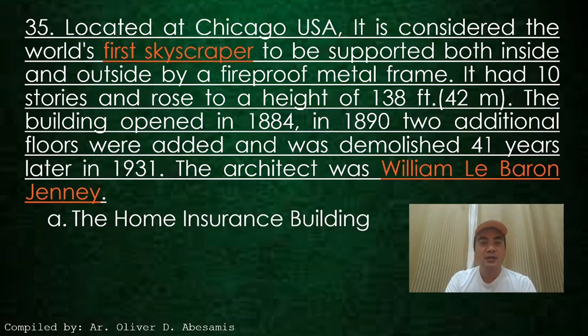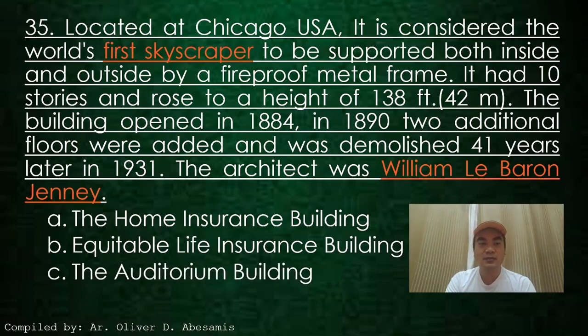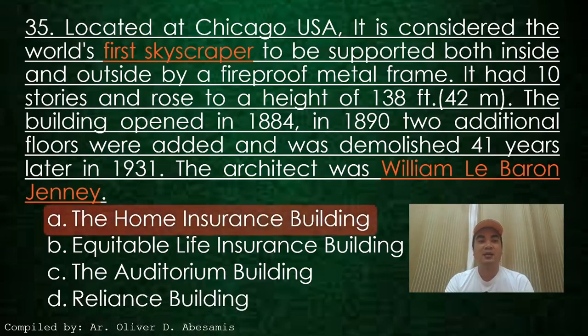A. The Home Insurance Building. B. Equitable Life Insurance Building. C. The Auditorium Building. D. Alliance Building. Answer. A. The Home Insurance Building.